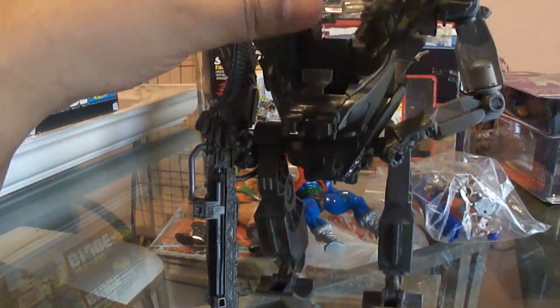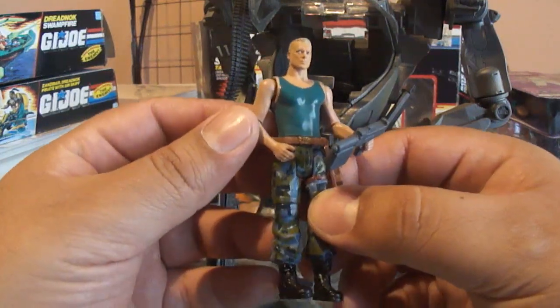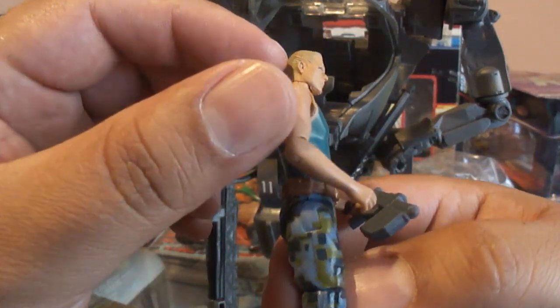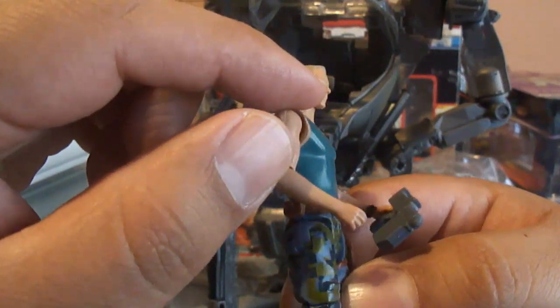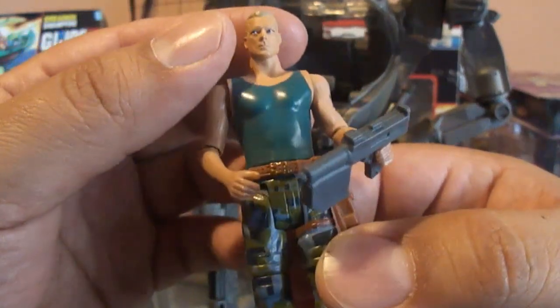Let me see if I don't. There we go. He apparently comes separate. He comes with his gun, of course, as you can tell, and I don't recall his name, but he's that one lieutenant or captain guy that has all those scars on the right side of his face. You remember in the movie? Same type of scenario, and it looks pretty good.